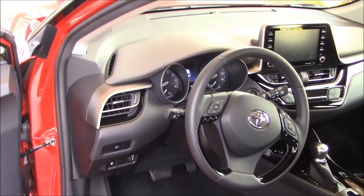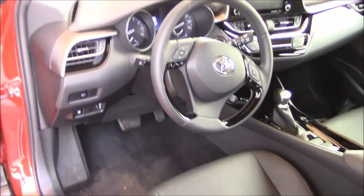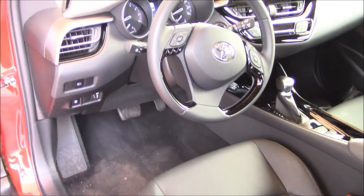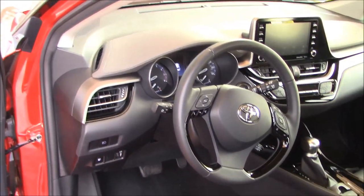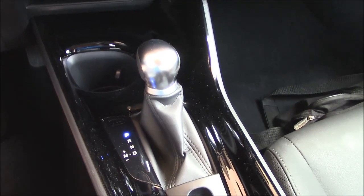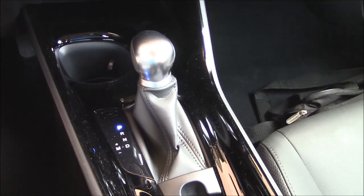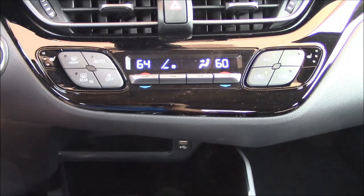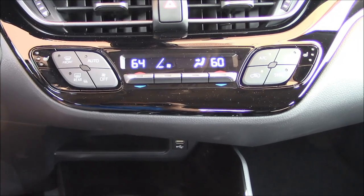Some testers have said how cramped it is in the front. Yeah, there's less room, but it's not cramped. It's more like a fighter cockpit. You squeeze in, but once you're in, you fit just fine. The shift knob, if you can see it with all this glare, is very large, easy to operate. Climate control is even simpler.